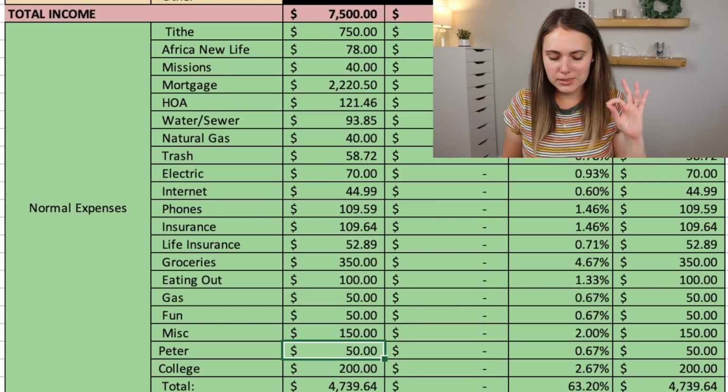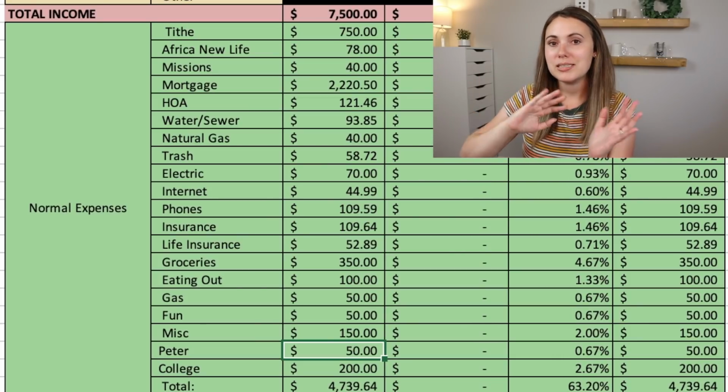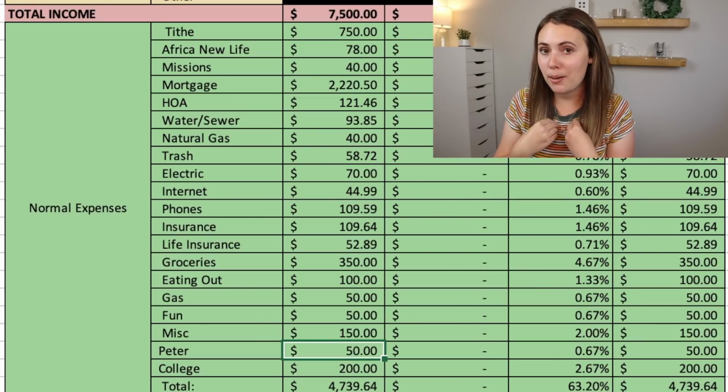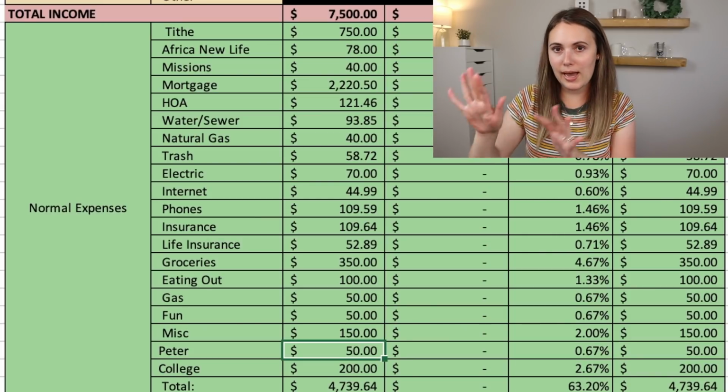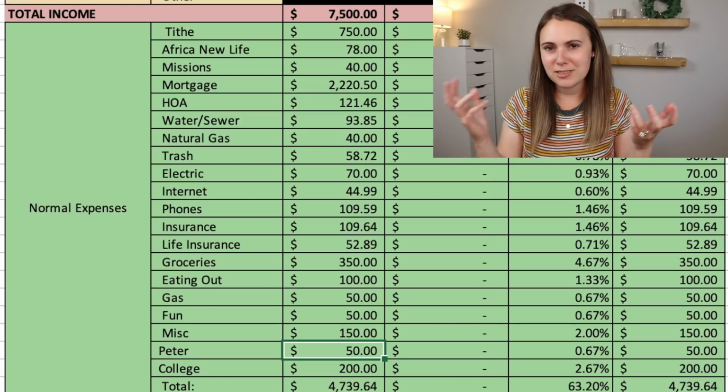And the reason why I keep this in the expense section of the budget is because that money gets sent out somewhere else, out of my bank account, and I'm not personally keeping track of it. So that's why I have this in the expense section, even though it is going into savings, right?